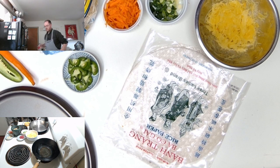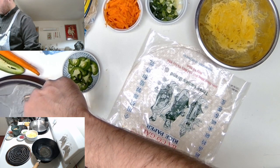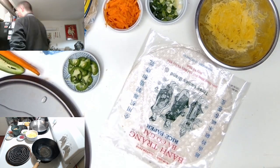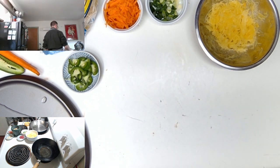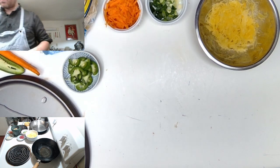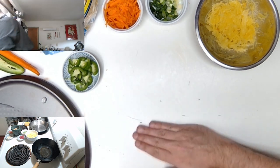Just gonna run some hot water with the sink, put it here in this pizza pan. And it can be our spot for soaking these rice papers, which are going to get propped in the back where you can't see them. This one's broken. Okay.